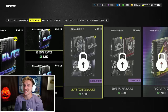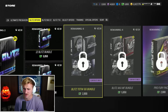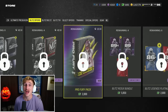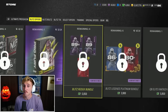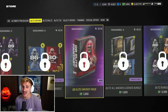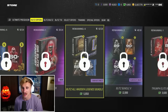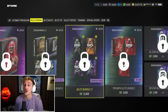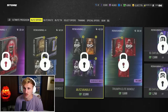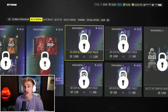As I look at the rest of these bundles, there's a Blitz Team of the Week and Gridiron Guardians. Not too big a fan of that. This is a Blitz, AKA and Most Feared. There's a Pro Fury pack. I have no idea what that is. Blitz Redux bundle. Blitz Legends Platinum. There's a QB Elite Fantasy pack. It probably guarantees a really good quarterback, which is kind of a sick idea. Blitz All Madden. Blitz Bundle X. Ooh, it guarantees a Legend X Legends player like Derrick Brooks or Adrian Peterson. Looks like there's also Angry Runs in there. Maybe AKA. There's a lot of stuff going on.